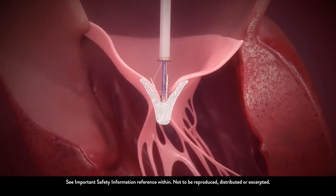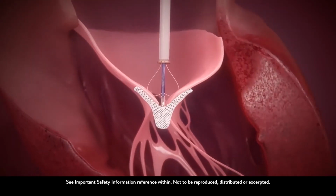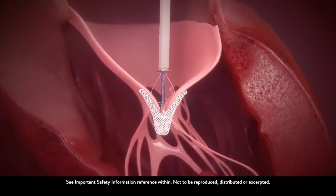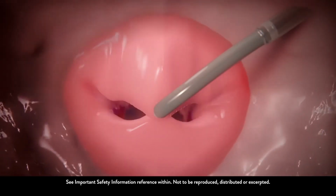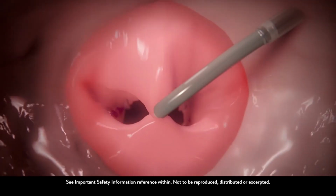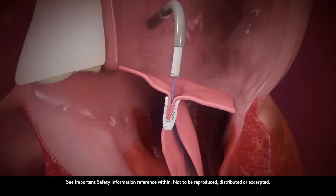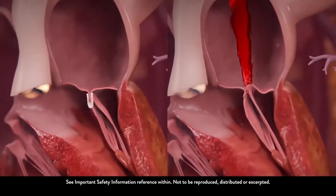Our grippers or frictional elements go down. We're able to raise one side, lower one side in case we don't have enough leaflet inside our clip. Once we do have enough, we will close the clip and assess to make sure we have a sufficient mitral regurgitation reduction. The goal is to keep both of those orifices open, only allowing blood flow to go one way, not back the other way.